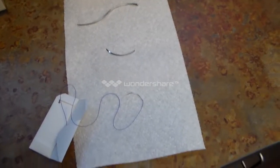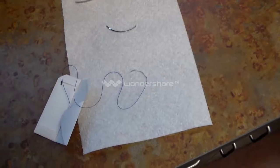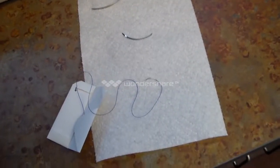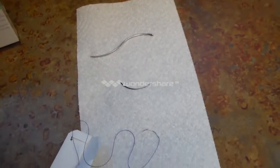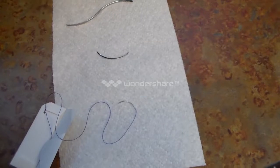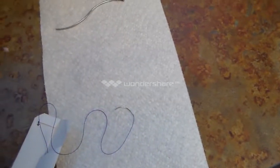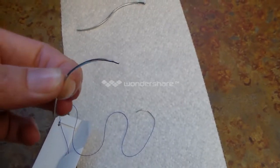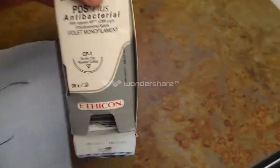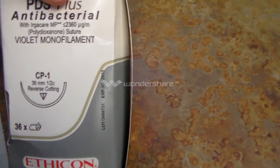Surgical needles. So the size and the shape of the needle is going to depend on the type of tissue that you're going through, how strong that tissue is, whether or not it's a hollow organ, things like that. So the shape of the needle, there are several different shapes. You can have a cutting edge, which this is an example of. It's hard to see, so we'll come back to our PDS. So this is a reverse cutting.